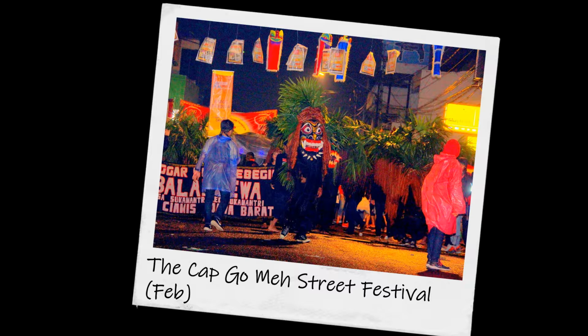The most popular travel time in Bogor is July. Yearly events. The Cap Gomez Street Festival is in February.